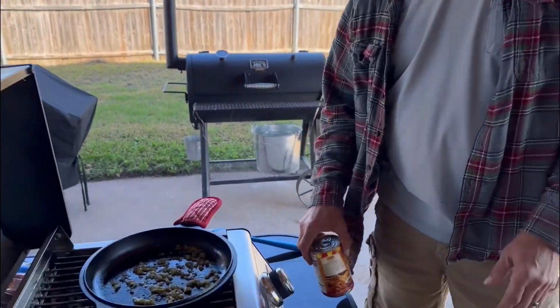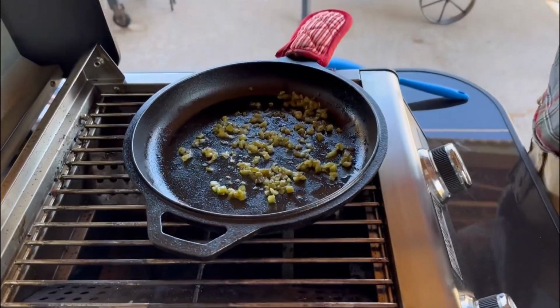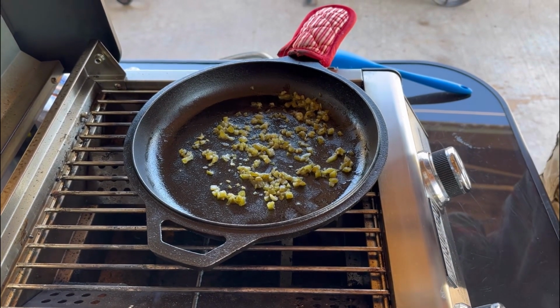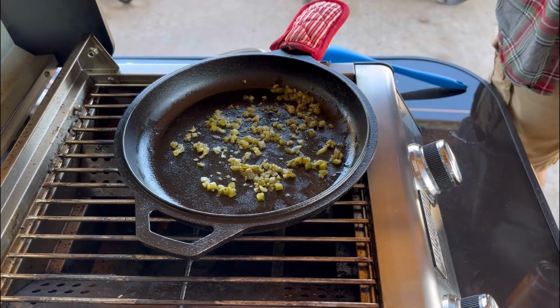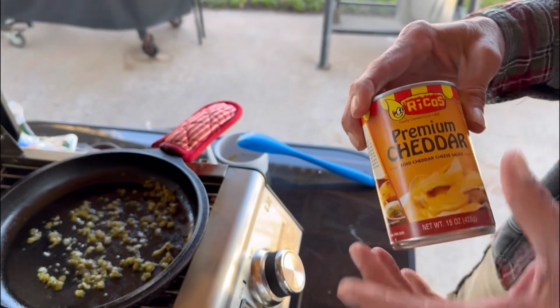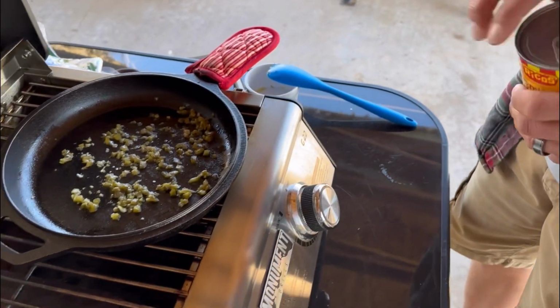So anyway, back to it. Here's your jalapenos cut up. I don't know how many I used. If this is something you're interested in doing, add as many or as little as you want. Here's the Ricos. We've used this before. I just got it at Walmart. It's premium cheddar. Let's open it up.